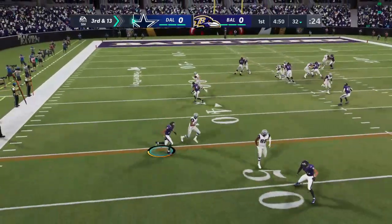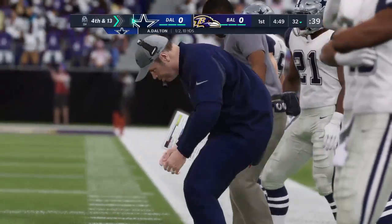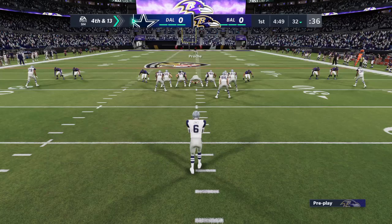3rd and long. What will Dalton dial up? And that is incomplete. It certainly didn't appear that that's where he wanted to go with the ball initially, so he tried to get something out of it by dumping it off to his running back, unsuccessfully.